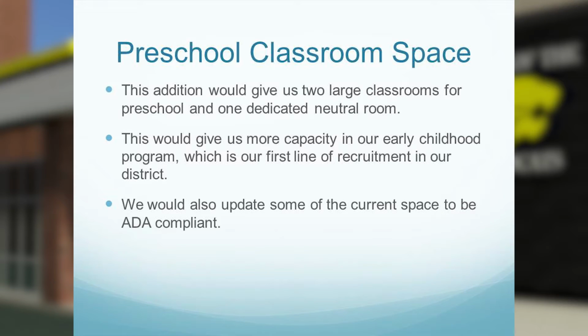Preschool classroom spaces become very tight. When the preschool program started over 20 years ago, it had about 20 students. The room that they use is a large space, about 1,800 square feet, and it worked perfectly when we started. Today we have about 60 students in preschool. We've borrowed a room out of the elementary hallway, and we're really at capacity with what we can take on.